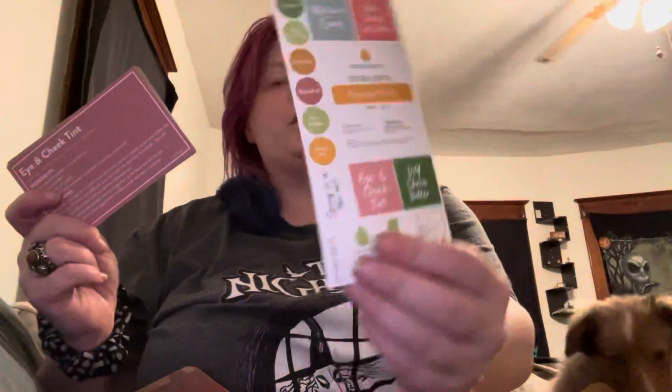Every box comes with recipes for you to make the stuff with, the pure essential oils, and the things to tag the stuff on, which I think is really cool because I always forget. We have eye and cheek tint. And that one's kind of a long one. It goes on the back as well. We have citrus joy roll on.